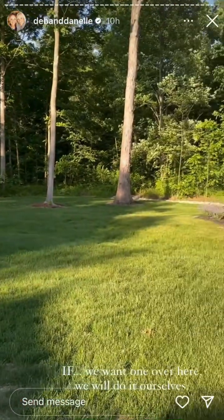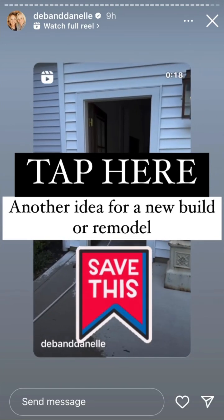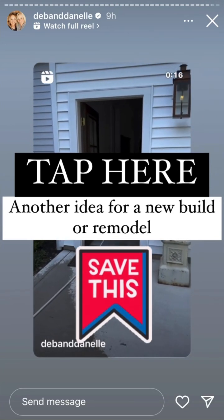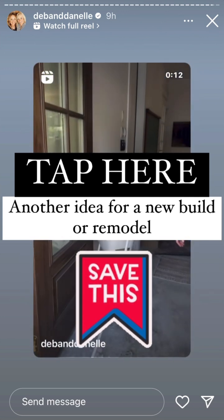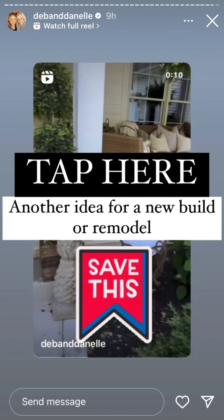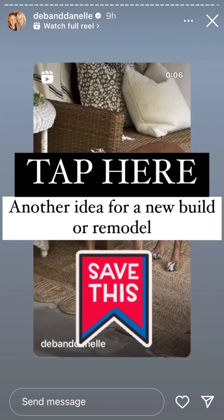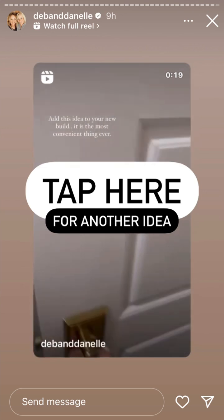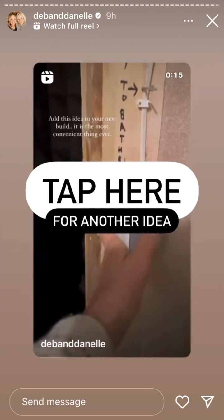Another thing that you need if you are building a home, put a spigot inside your garage with hot water. For when you want to wash your car or when your dog rolls in poop or something. This is one of the most convenient things that we put in our new build. I highly recommend doing so if you're remodeling or building. This is a softener salt shoe.